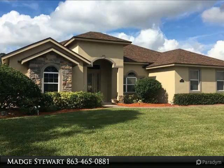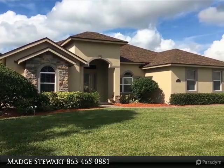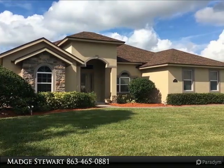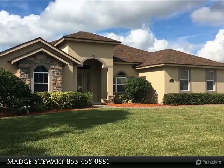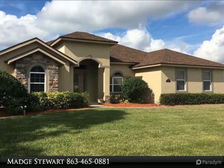Great condition, new architectural shingle roof March 2017, 5-year warranty. Newer air conditioner. Lovely landscaping with up lights, brick paver walkway and well irrigation. Exterior recently painted. Home is move-in ready. Don't miss this great home.